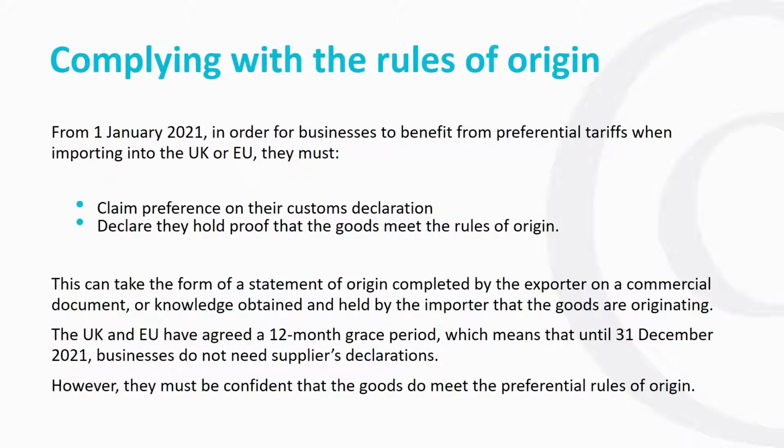From the 1st of January 2021, in order for businesses to benefit from preferential tariffs when importing into the UK or EU, they must claim preference on their customs declaration and declare they hold proof that the goods meet the rules of origin. This can take the form of a statement of origin completed by the exporter on a commercial document, or knowledge obtained and held by the importer that the goods are originating in the UK.